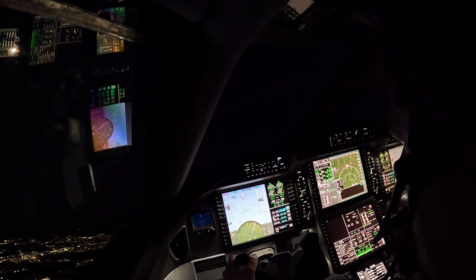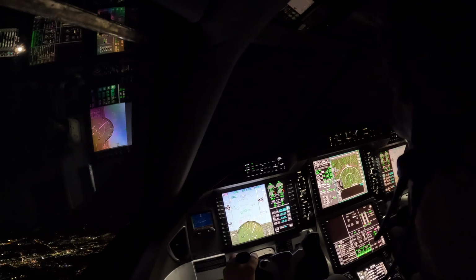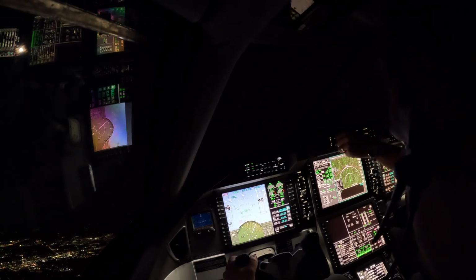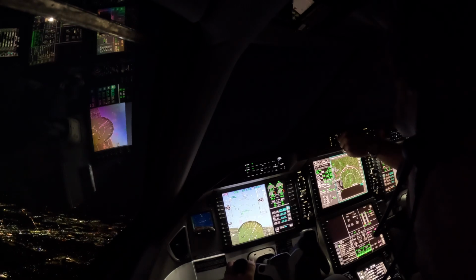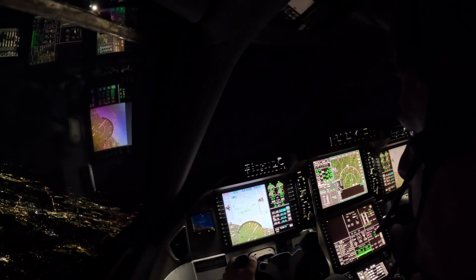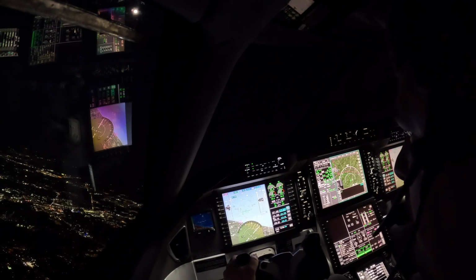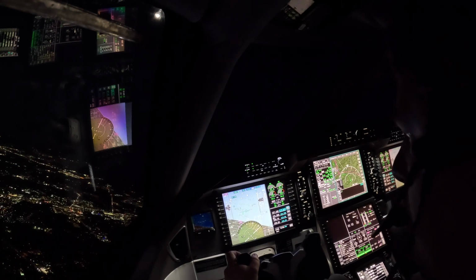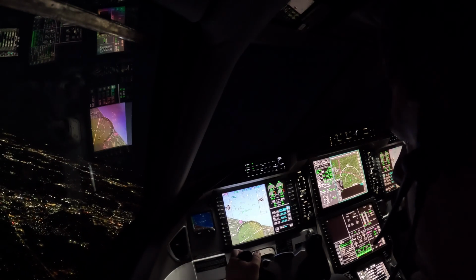All right, there's 200 sequenced. Yeah. November 6 Papa Victor, turn left heading 220. Left turn 220, 2 Papa Victor. 220 set. All righty, I'll do your after landing checks. Gear is up, indicates up. Yaw damper's on. Flaps up, indicate up.